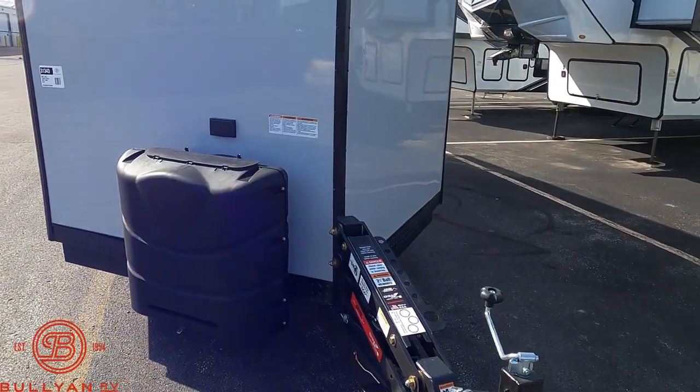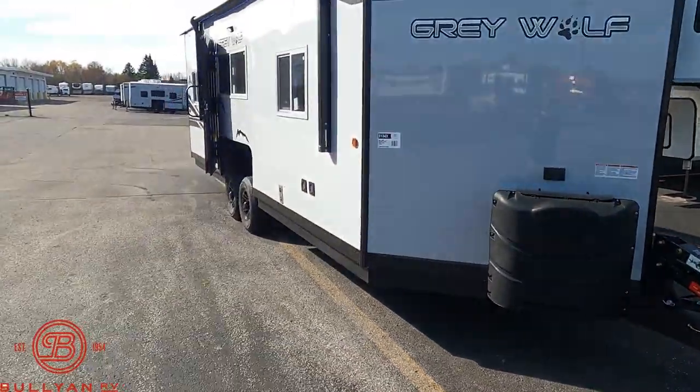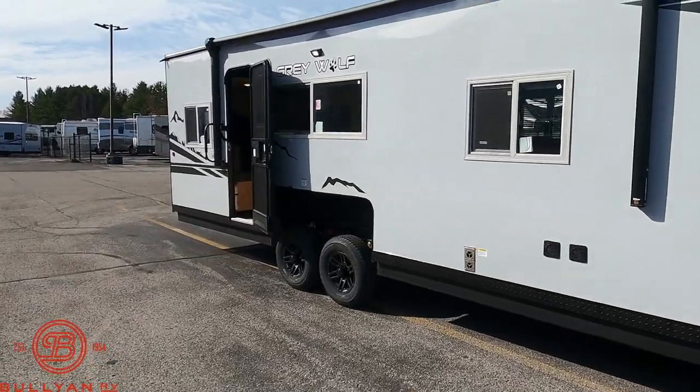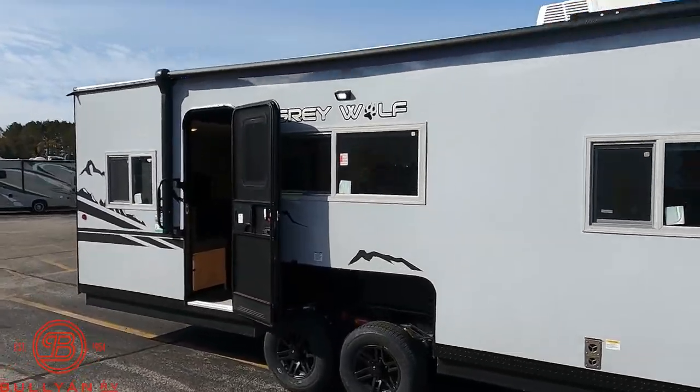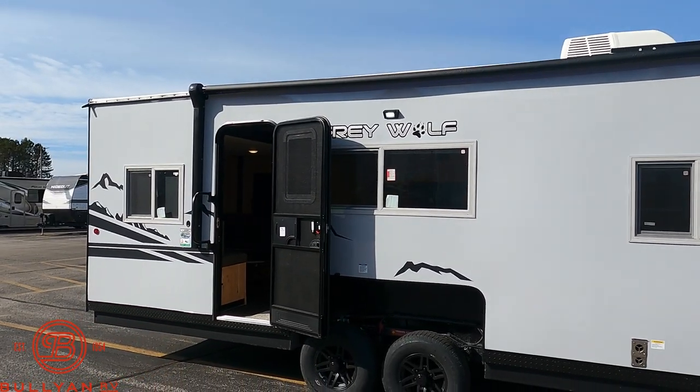We do fill the propane tanks here. We don't have any hidden fees. As you can see, it's the hydraulic frame. It's got a little fob. Hit the button, down she goes, nice and easy. But in the summer, air conditioner's up there, huge LED lit power awning.